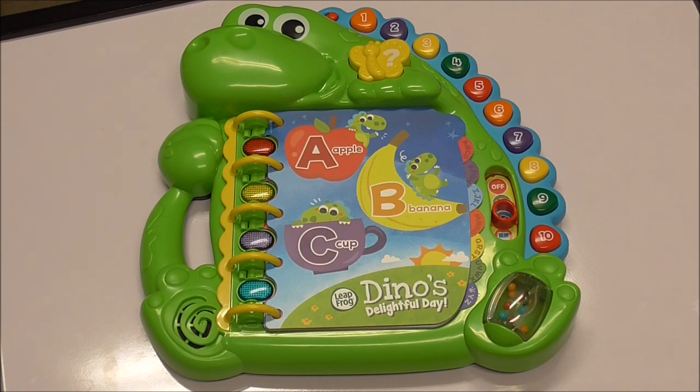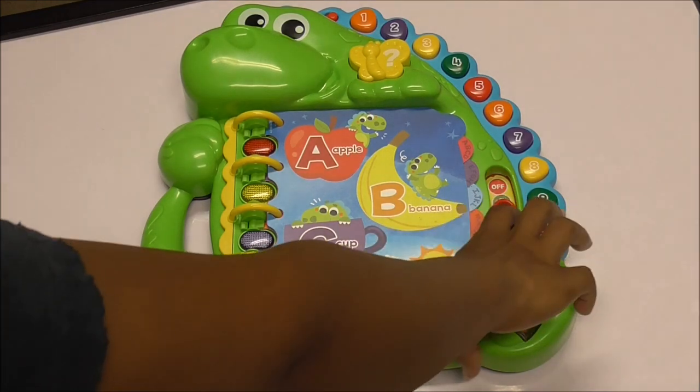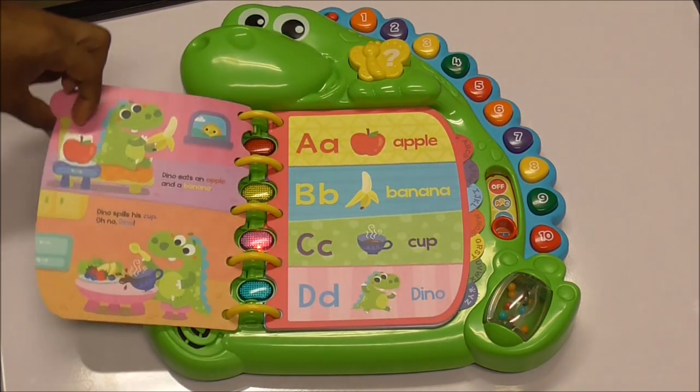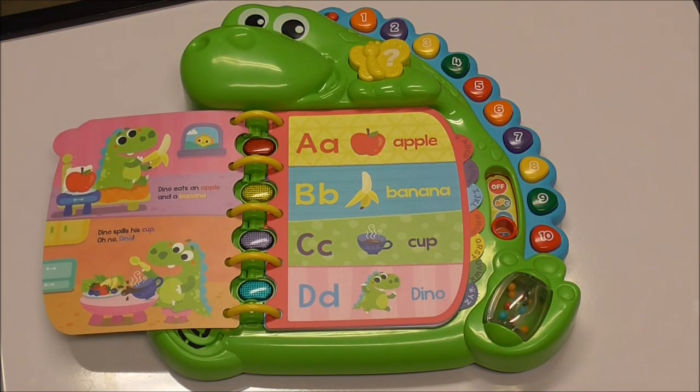Let's go to the reading mode. Turn the page to read Dino's Delightful Day. Roar! Dino eats an apple and a banana. Dino fills his cup. Oh no, Dino! Roar!